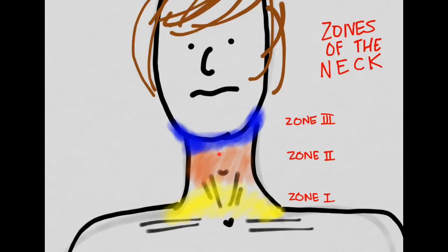It contains, again, the airway, the trachea, the esophagus runs through here, your carotids, your jugulars, your thyroid is in here. So all sorts of very critical vessels and nerves and aerodigestive structures come right through here. And finally, zone 3, yes, it also contains vessels, but really this is the base of the head. And so anything that goes through zone 3, technically you should worry about penetrating the skull as well.